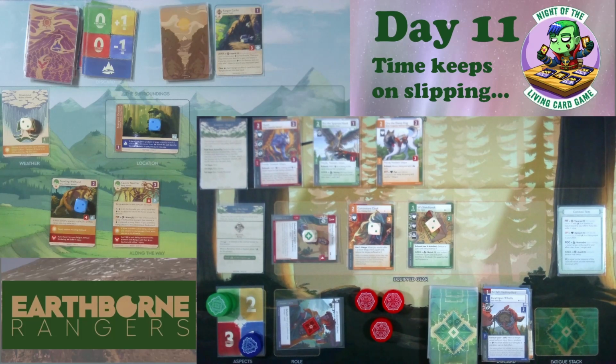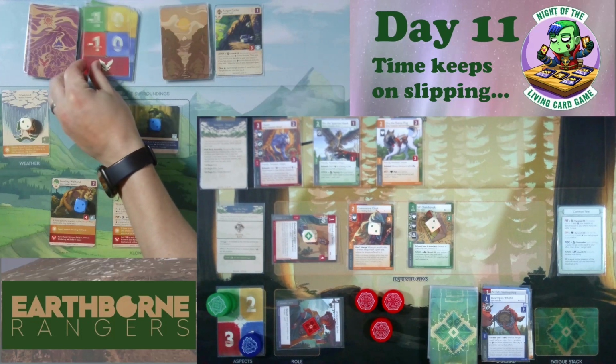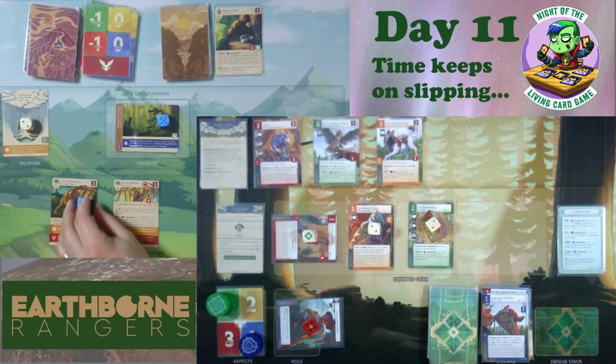So I am a 4 versus 1. Minus 1, I succeed with a total progress effort of 3, so this goes up to 5. Now red challenge effects. That's not great.